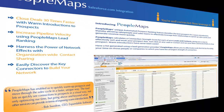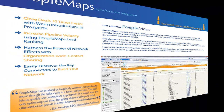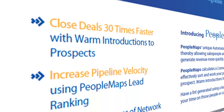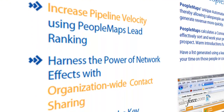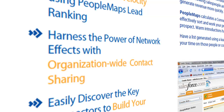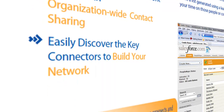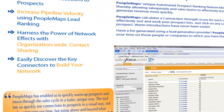I want to thank you for taking the time to watch this brief overview of the PeopleMaps and Salesforce integration. The key takeaways from this presentation are that PeopleMaps will allow you to close deals 30 times faster, increase your pipeline velocity, allow you to experience the network effect by leveraging your company's combined Rolodexes, and ultimately allow you to continue to build your network to get even stronger connections.